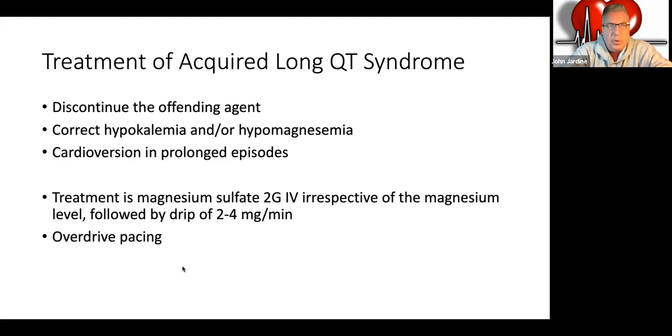The treatment for this is magnesium, 2 grams of magnesium IV, irrespective of the magnesium level, followed by a magnesium drip. So that's a little bit different treatment for this type of VTAC, certainly, but magnesium is the treatment for torsade. You can also overdrive pace. You can try to capture faster than the VTAC is going. But these are the treatments for the torsade. And again, this is from long QT syndrome.